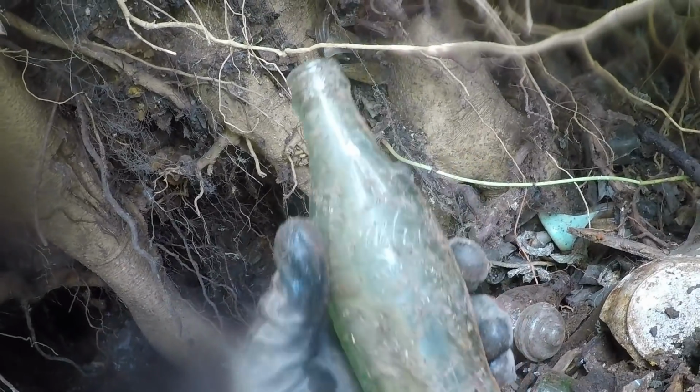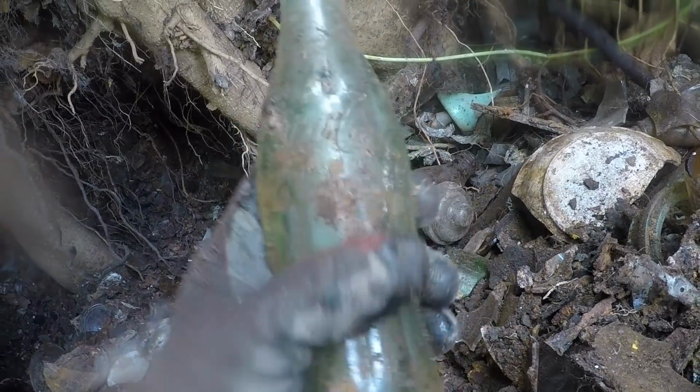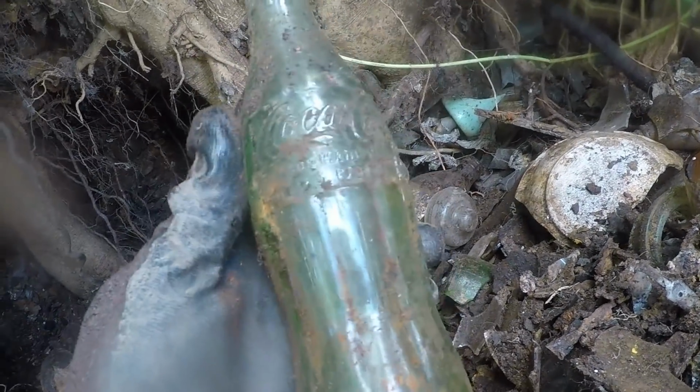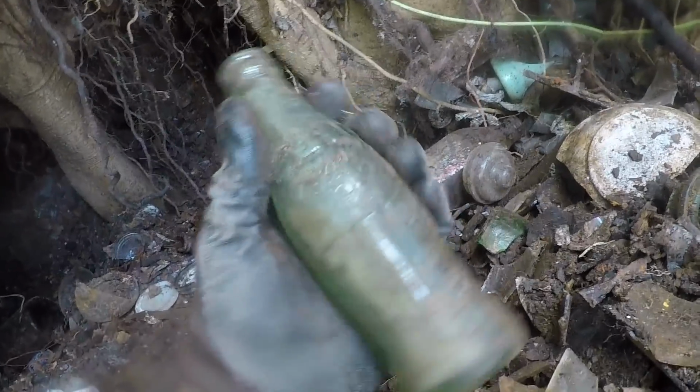All these roots are in here because there's a lot of stuff in here, but I just raked out this nice Coke bottle. Probably from the 1940s. It says Wheeling, West Virginia on the bottom of it. It's a nice one. I don't have many of these. It's going to clean up beautifully. Nice blue-green glass. Well, anyway, later folks.